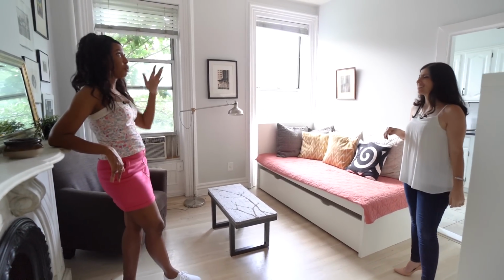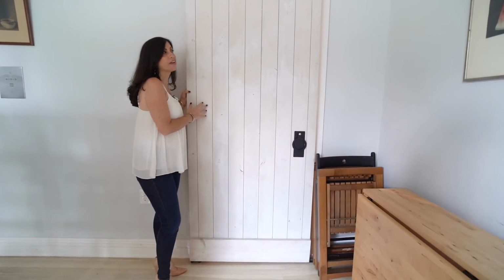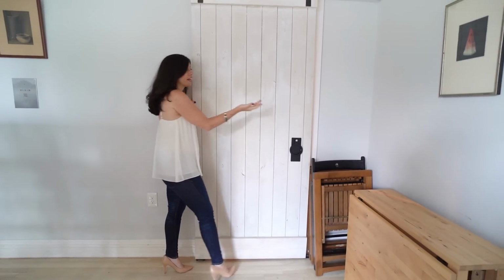We don't even have the lights on in here, so that's amazing. True. So this is the barn door that I was talking to you about. I think it's a rather unique feature. You don't have a door that swings out and in, right?